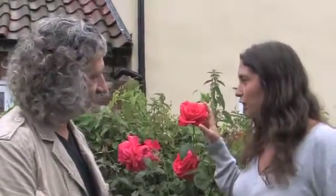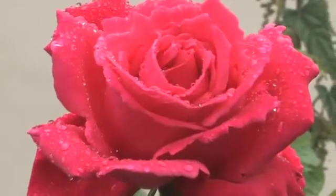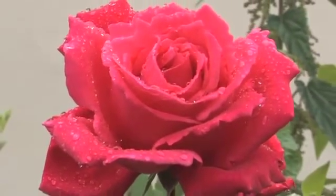So we're going to get some lovely rose petals from this rose. It's beautiful with the water drops. It is absolutely gorgeous, isn't it?